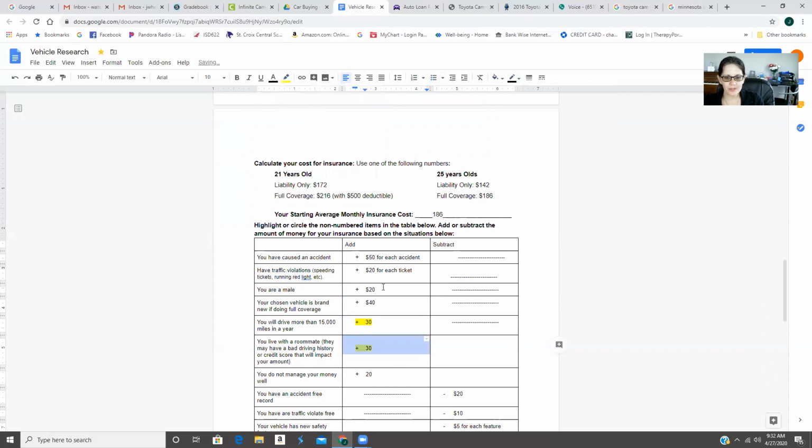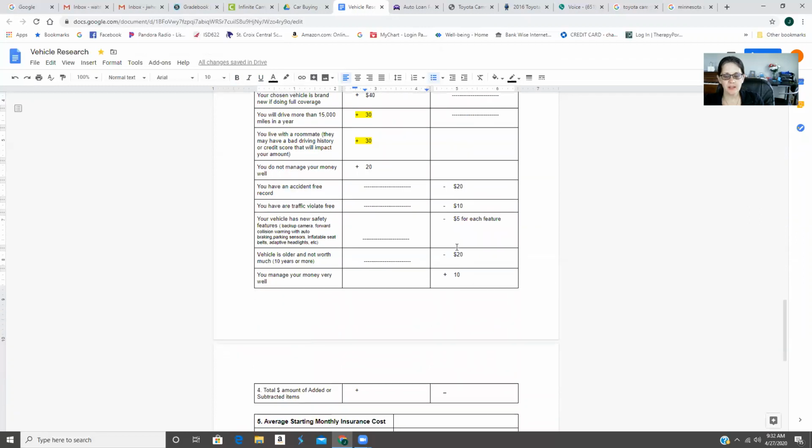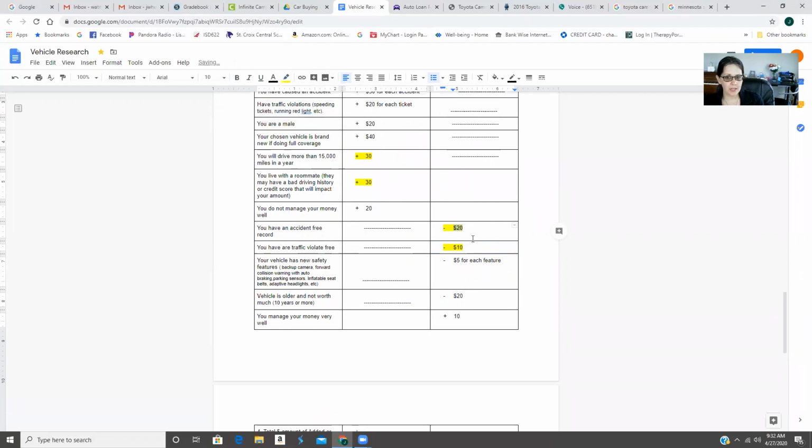It can influence your driving history, and their credit score can impact it. If you don't manage your money well, you can do those. So again, those are the things that are going to add to your total. And then this is stuff that's going to subtract from your total. So some of these, if you didn't highlight them up here, you should have them highlighted here.